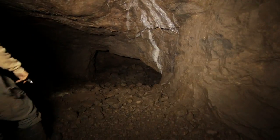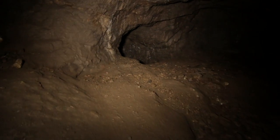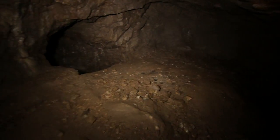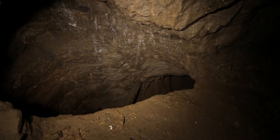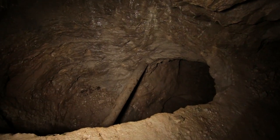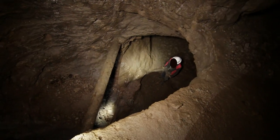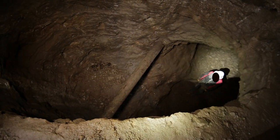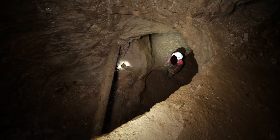And here's some of the passageways that you can see once you're standing up here. Oh, okay, I see. So we were down there looking up into this stope with the beam, but didn't notice that it opened here to the side.